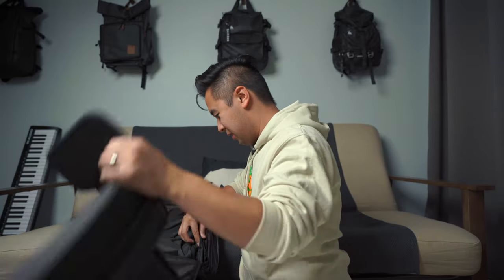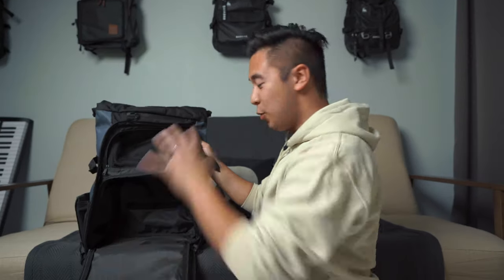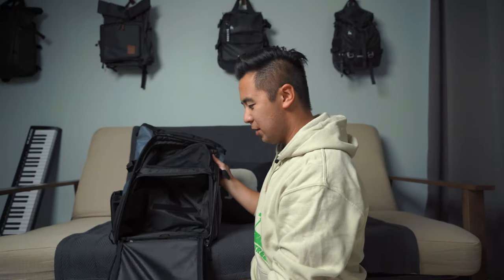All right. Okay, now it's just a normal camera bag, which by the way is totally cool, especially if you're just packing snacks. That's weird. Hey, you wanna go to Kenya? Sure, I'll bring the snacks.